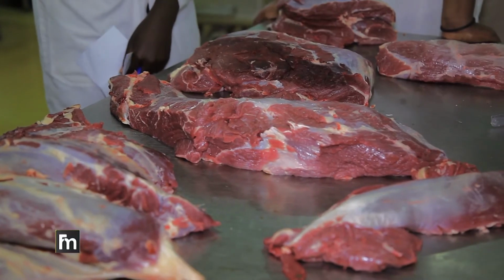So what we are trying to do here with this training of trainers and other farmers is to establish a feedlot, a structure for feedlotting animals. A feedlot is where you bring young animals, about 1 year old, to this structure where they are properly fed, such that they reach market age very fast. When they reach it very fast, it means every year you remove more animals for slaughter.